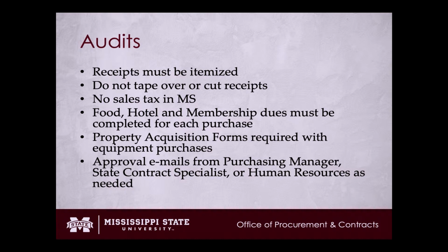Make sure that you don't have sales tax in the state of Mississippi. Your food, hotel, membership dues forms must be completed for each purchase. This also includes getting both signatures on these forms, and it cannot be the same person to sign both lines. Property acquisition forms are required with equipment purchases, so make sure you put a copy in with your audit. Your approval emails from purchasing manager, state contract specialist, or human resources as needed.